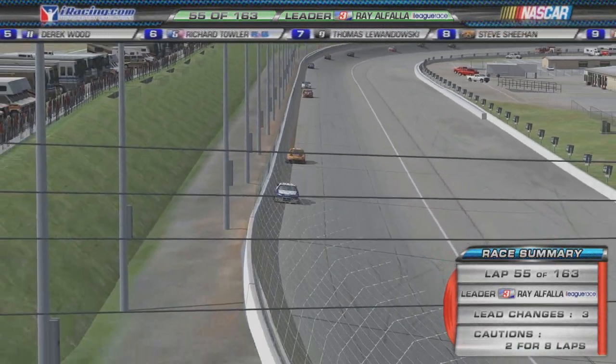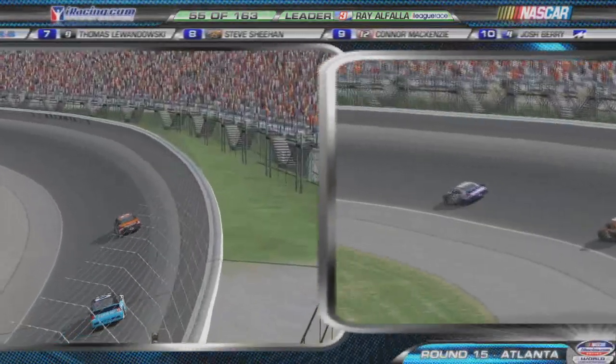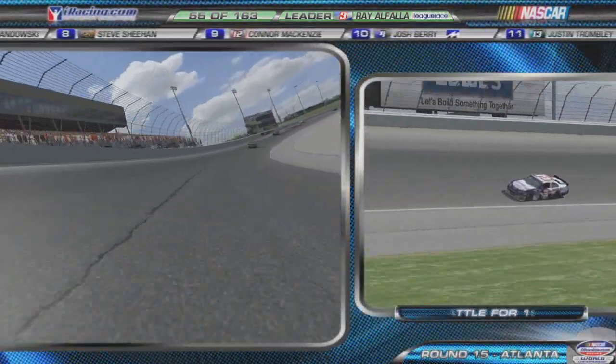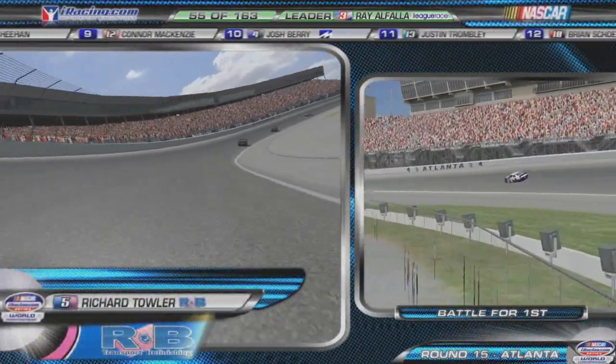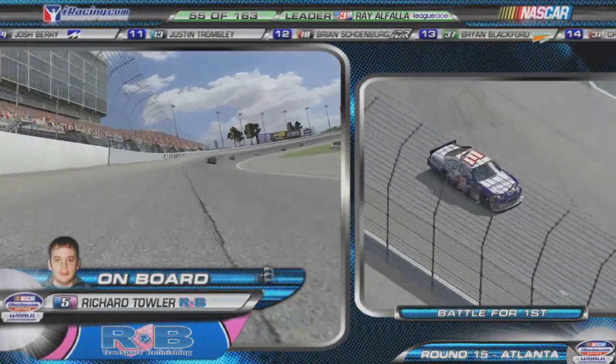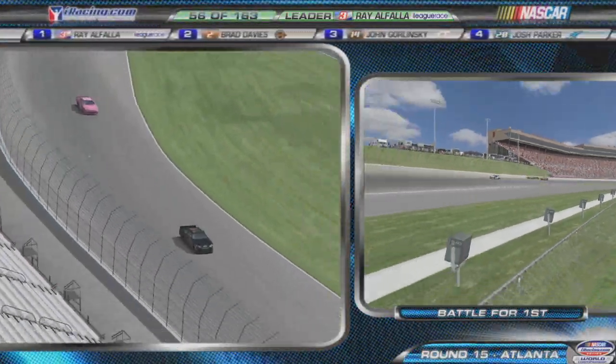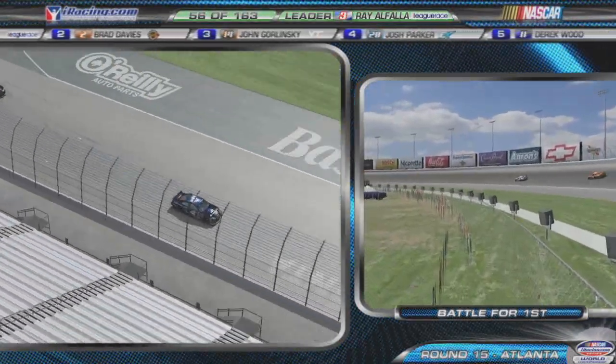Ray Alfala is your leader. Brad Davies sits in second. John Gorlinski is third. 4th is Josh Parker. Running out your top 5 is Derek Wood. 6th through 10th right now sees the 5 of Richard Towler. In 7th is Thomas Lewandowski. 8th place belongs to the 25 of Steve Sheehan. Connor McKenzie in 9th. Rounding out your top 10, the 4 of Josh Berry.